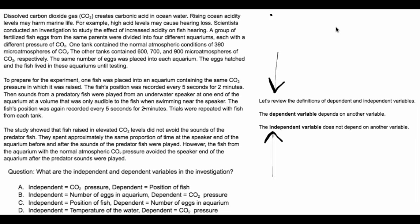Okay, so I drew arrows on the screen because I know there's a lot happening here to this little blurb I typed out right here for you. And it's basically just teaching you about the definitions of a dependent variable and an independent variable. This is kind of a confusing concept, but I just want to make this as simple to understand as possible here. All right, and so in an experiment, there's an independent and a dependent variable. The dependent variable depends on another variable. The independent variable does not depend on another variable here.